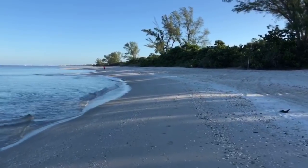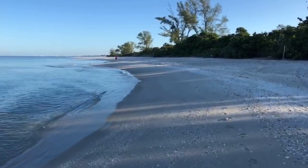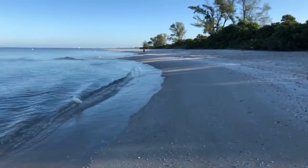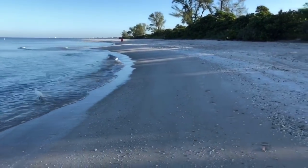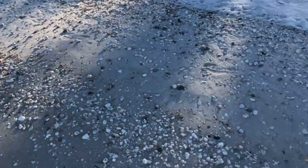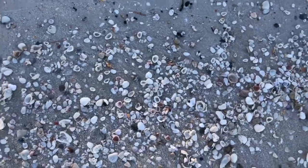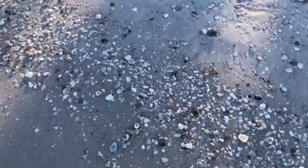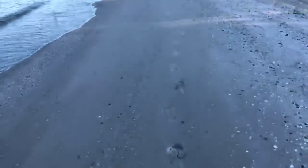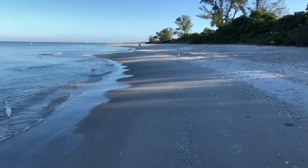What a beautiful morning. That's all I can say. Loving it, loving it. A few little shells over here, but somebody's walking just ahead of me and I want to try to get ahead of her. Beat her out to the sandbar. She's doing a lot of stooping up there, like she's picking something up.